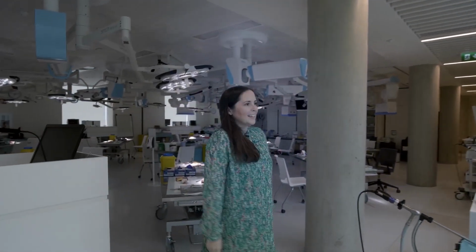So we're just sneaking in the door here. So this is our wet lab facility. As you can see behind me, it is set up for boot camp at the moment. They're just on a quick break out for a walk around Stephen's Green. And here surgeons have the opportunity to come in to learn from surgical experts, faculty that come from all over the world to do training with them.